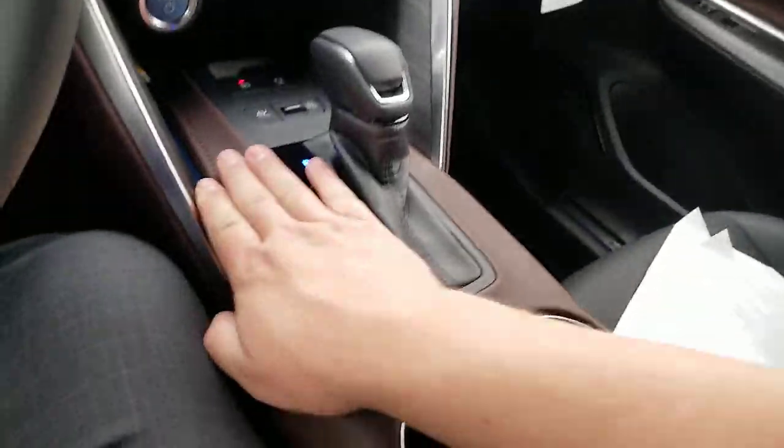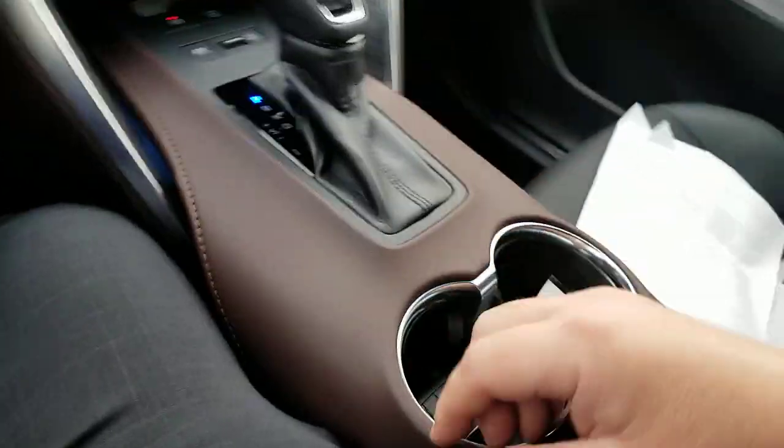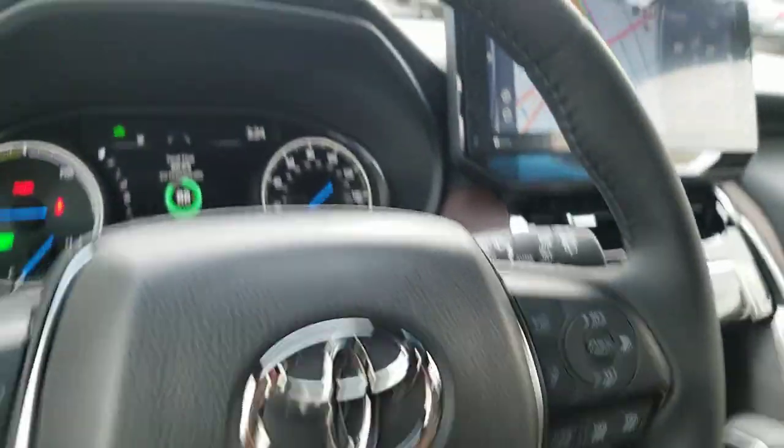So all this is soft text material, really light to the touch. I'm sitting here, it's really comfortable. Obviously, I'm a big guy. It feels good inside the car to sit in here. I mean, the seats wrap you. Actually got the heated seat turned on. It's kind of cool because it's a little chilly right now. So got all that turned on.